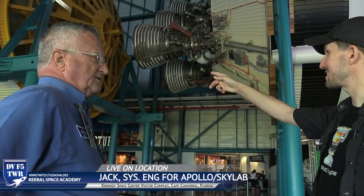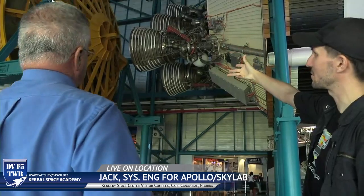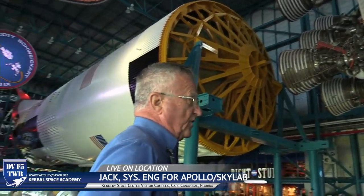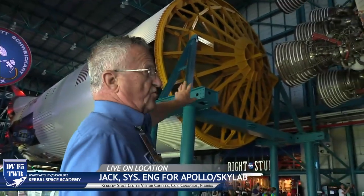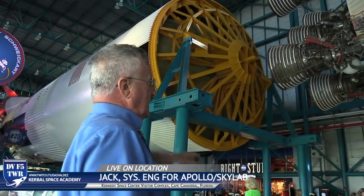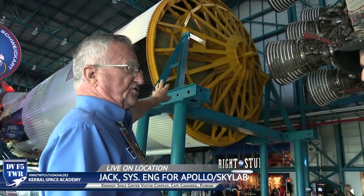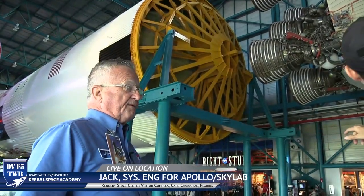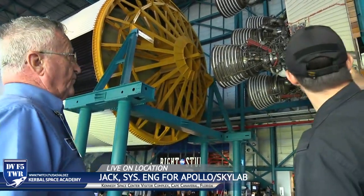We have one more massive stage on it. All this yellow stuff right here, is that part of the rocket? Anything that's painted yellow is ground support equipment. That's what you hook the crane to when you're moving it around and moving it to vertical. And right now, its total function is to hold this end of that rocket up. Okay. So this is on the cradle, I guess. It's connected to the tank.